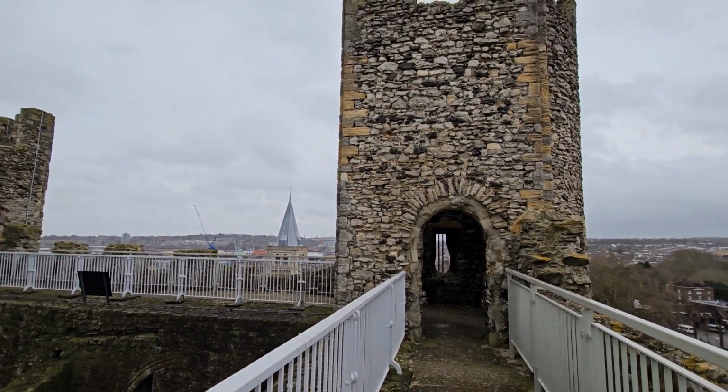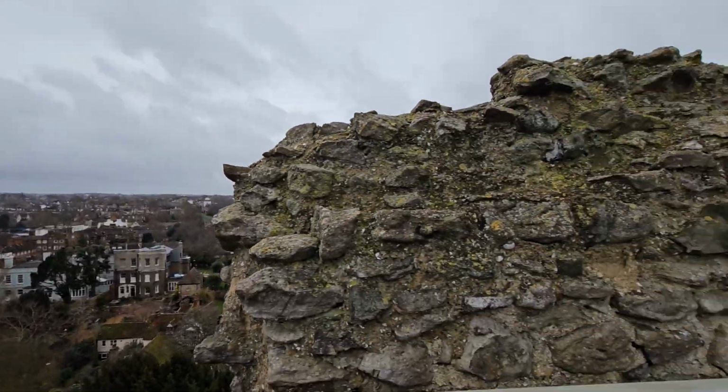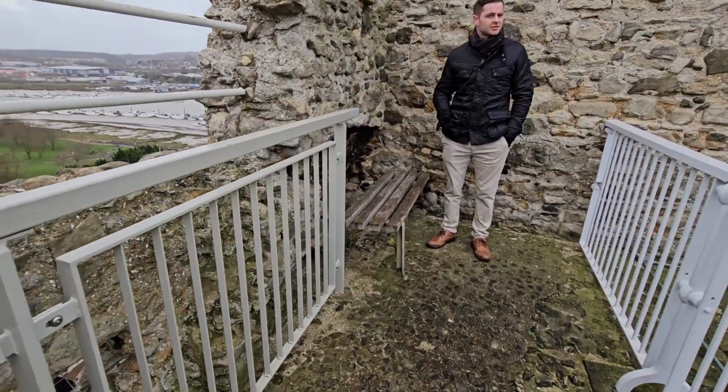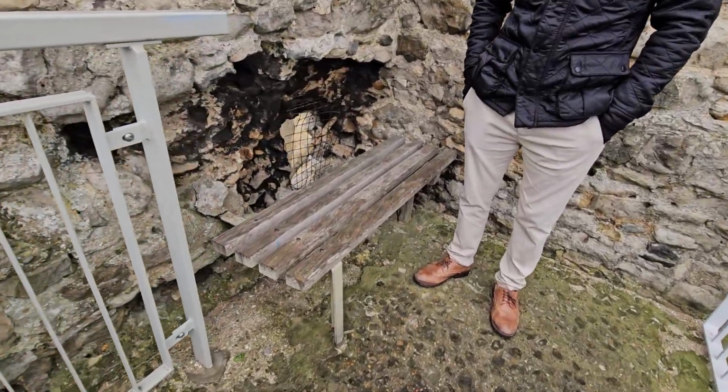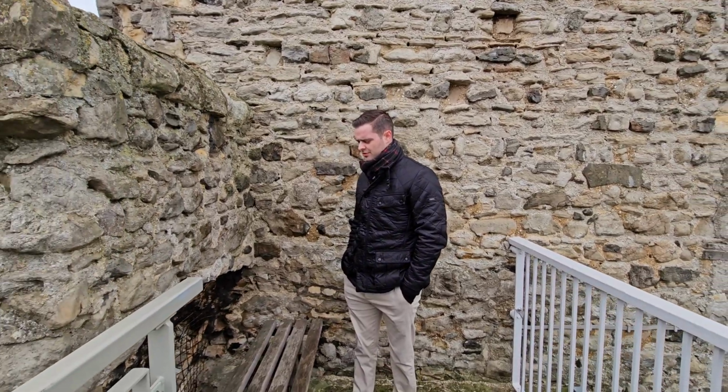Now, I don't think this bench is medieval, funnily enough. Pretty sure that's a new bench. I'm not sure about medieval. Yeah. Possibly Tudor then. But, yeah, it's not Norman, that's for sure.